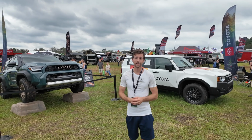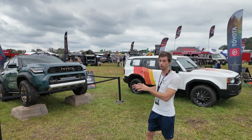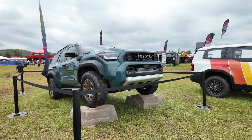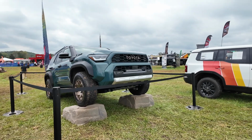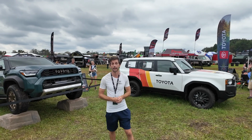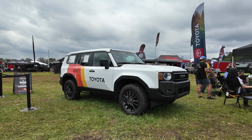So today, Toyota has invited us out to Overland Expo East, where we get to take a look at a lot of the new models that they have. Behind me, we have the all-new 2025 Toyota 4Runner. This is the Trailhunter edition, and in today's head-to-head comparison, we're going to take a look at the 2024 Toyota Land Cruiser as well. Now, both of these have some similarities, but they also share significant differences.